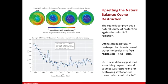All right. So what we're talking about now is upsetting the natural balance. When we upset the natural balance, that leads to ozone destruction. So again, we know the ozone layer provides a natural source of protection against harmful UVB radiation. Again, this is slide 21. There's some interesting chemistry that occurs in the ozone layer that's actually part of nature, and nature can account for this.